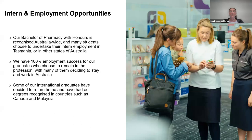So, our Bachelor of Pharmacy with Honours is recognised Australia-wide. Many students choose to undertake their intern employment in Tasmania. There are a lot of opportunities for that, but some of them do go interstate and end up practicing in one of our other states of Australia. We have 100% employment success for our graduates. So they leave uni, and within 3 months, 100% of them have started a full-time internship position.